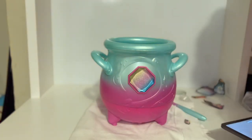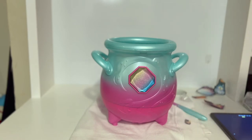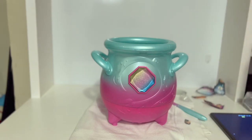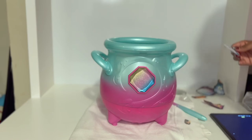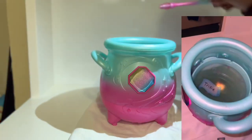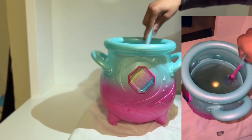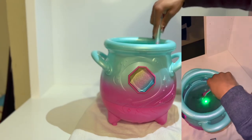Okay, now it's time for the last step, which is the naming scroll. So you get to name your Mixie. After thinking long and hard, I think I'm going to name my Mixie Trixie. Okay, let's drop it in. Okay, mixing everything together. Tap, tap, tap.